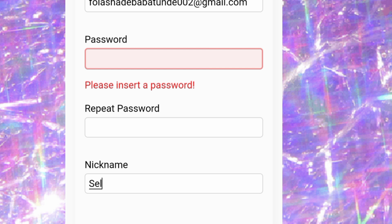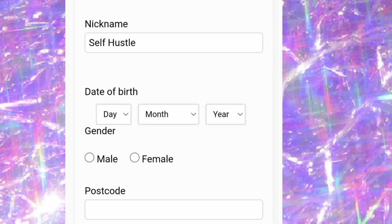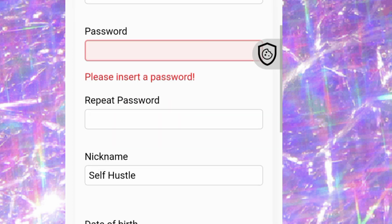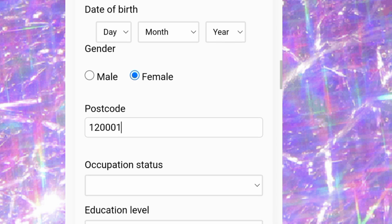Let me use Safe Hustle. So you come back here, you input your date of birth, you input either you're a male or a female. You come back here, you input your postcode. Now your postcode depends on your state or your locality or environment. So you can just use Chrome browser to search for your postcode. I know mine offhand.